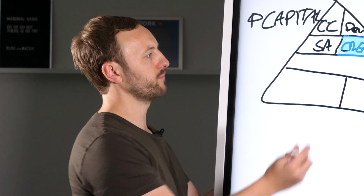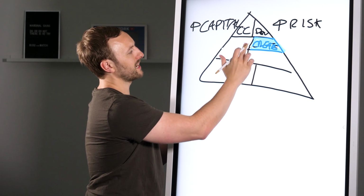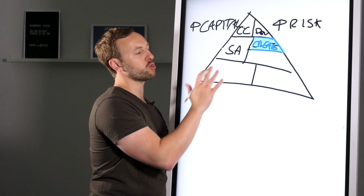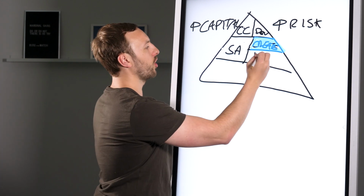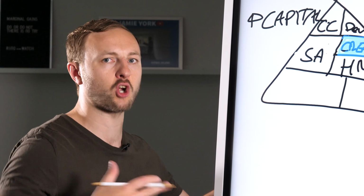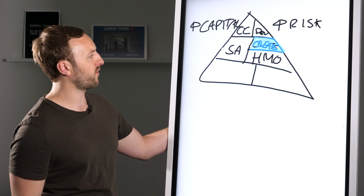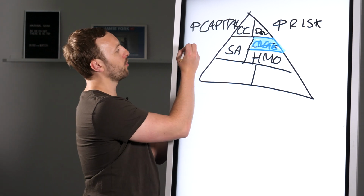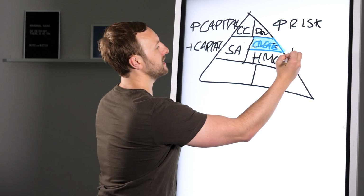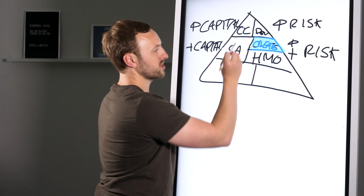Serviced accommodation, I'd say, do you know what? I'm going to draw a line here and take this one out. I think serviced accommodation can be higher risk when you're doing hotels, stuff like that, but it can also be relatively low risk. And then you've got HMOs as well. Serviced accommodation, by the way, is when you've got guests, so you're charging people by the night, like an alternative to hotels. Again, you've got probably medium capital investment here and probably medium to high risk, dependent on where you're looking at this level.